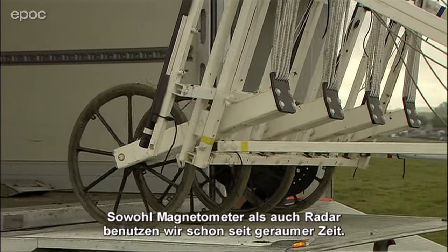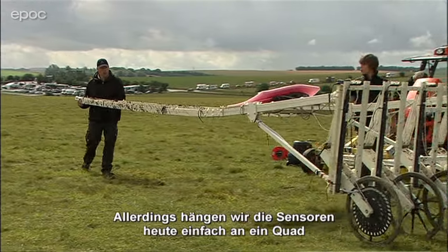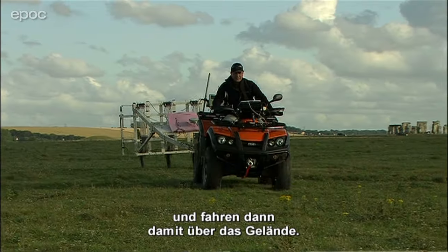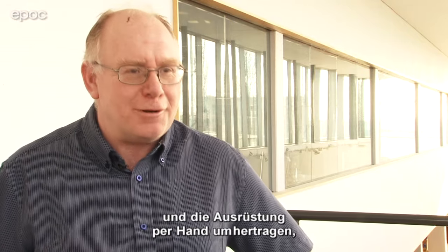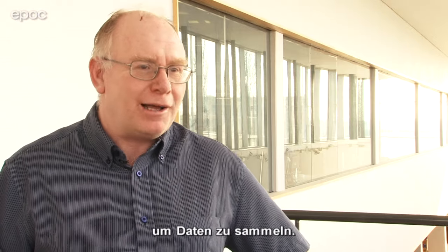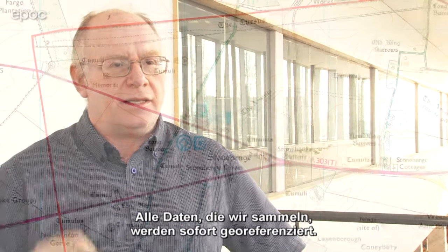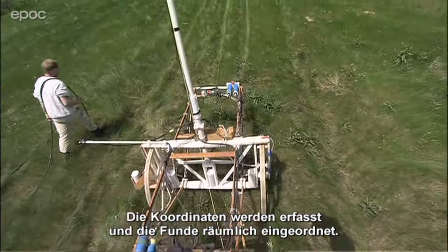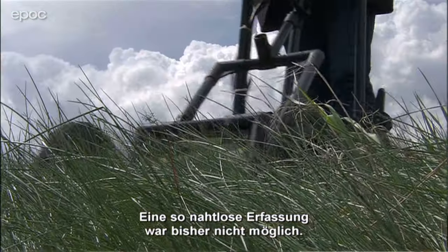We've been using magnetometers and radar for some considerable time. The difference is we fit the sensors to quad bikes and simply drive across the landscape now, whereas in the past we used to actually have to lay out grids and carry the equipment manually back and forwards collecting data. The other thing is global positioning systems. Every bit of data that comes in is immediately georeferenced. We know where it is and it fits together seamlessly, and we've never been able to do it quite like this before.